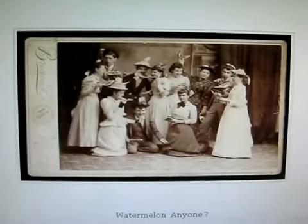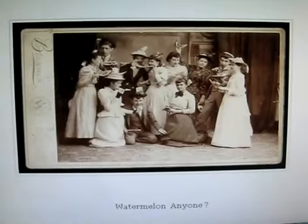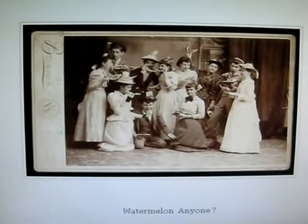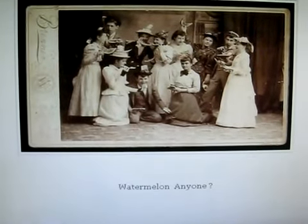And here's some people cutting up, eating watermelon. You see them eating their watermelon, just having the time of their lives, but they're all dressed up. And, you know, it seems like their watermelon is going to be all over those fancy clothes.